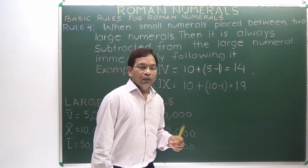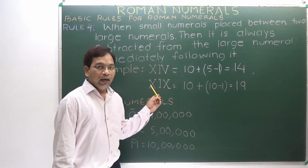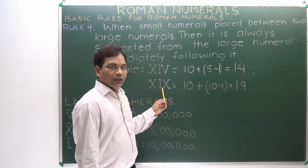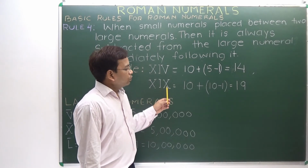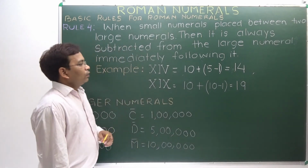So it's 14. Here XIX, so 10 plus, in brackets, 10 minus 1. Here the smaller one is immediately followed by the larger one, so that is 10 plus 10 minus 1, which is equal to 19.